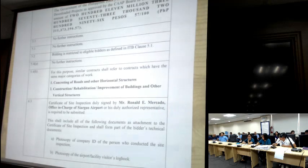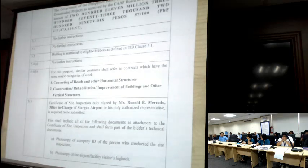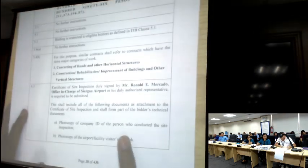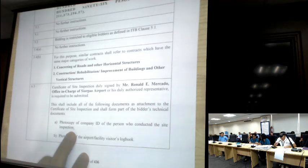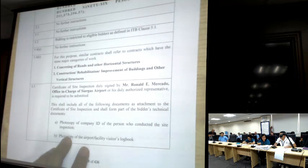For the inspection, the requirements are the certificate of inspection, the attachment, the visitor's logbook of Siargao, and the company ID. It is not a PRC ID, it is the company ID of your company, from when you did the site inspection. This is the only ID we honor, the company ID of the company itself. Not PRC.